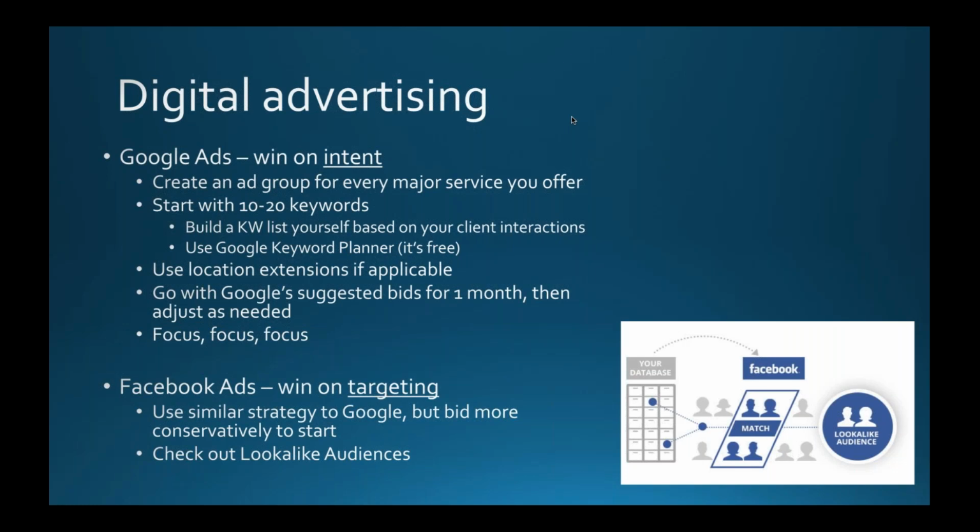Then you can add on what are called location extensions. So if you are only interested in people in your city or in your region, you add on location extensions, and then Google will only show your ads in your particular area. Very simple to go ahead and add on. Increases your cost a little bit, but obviously makes you much better targeted as well, so that's good.